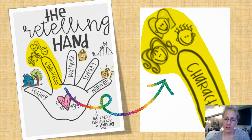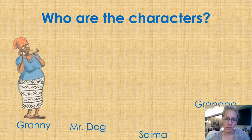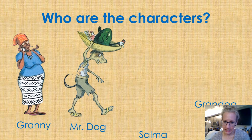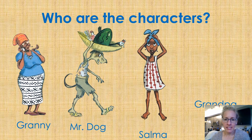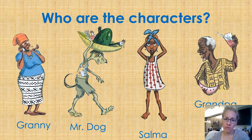Let's take a look at ones in our book right now. Who are the characters? So first of all, Granny was a character. Mr. Dog was a character. Salma was a character. And Grandpa was a character. Now, all 4 of these were the main characters in the book. There were some other ones in the background, or even you can notice in the pictures some other characters. But these are the ones that were spoken about the most or had a role in the story.